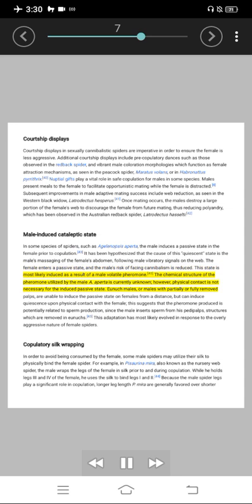The chemical structure of the pheromone utilized by the male A. aperta is currently unknown. However, physical contact is not necessary for the induced passive state.